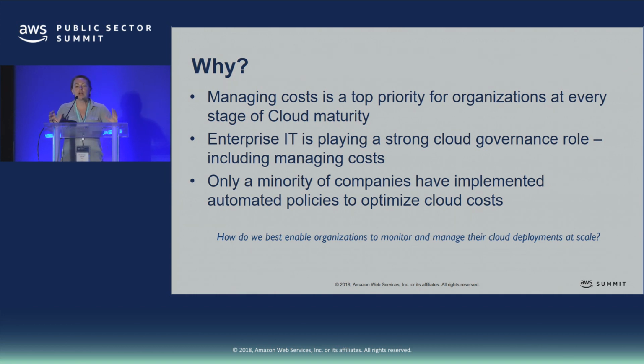So we're seeing lots of different requirements for how people need to manage their cloud infrastructures. However, a consistent theme is that enterprise IT is playing a strong cloud governance role. That means IT is bearing the brunt of the work required to maintain these cloud deployments. So managing them, increasing transparency into what usage looks like, forecasting costs, all of that is falling under the umbrella of IT for the most part. And one of the most shocking things to see here is that only a minority of companies actually have a strategy for automating cloud reporting, managing all of their costs, and so on. So I thought, all right, we need to fix this. We need to find out how we can better support our organizations as they scale so they can manage these costs as they continue to increase and adapt and improve their cloud deployments.